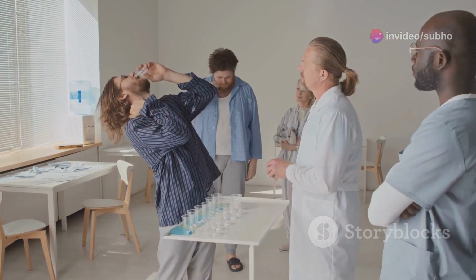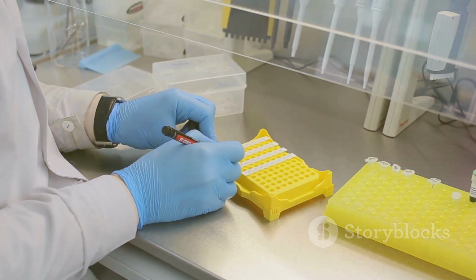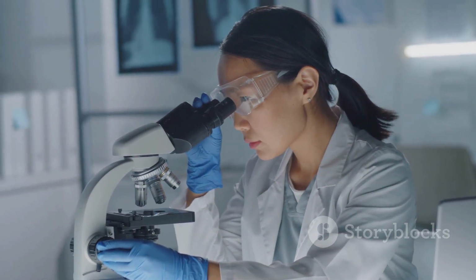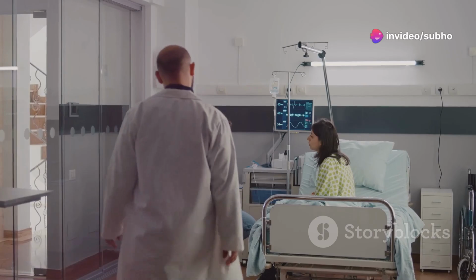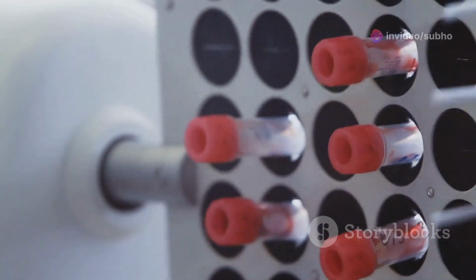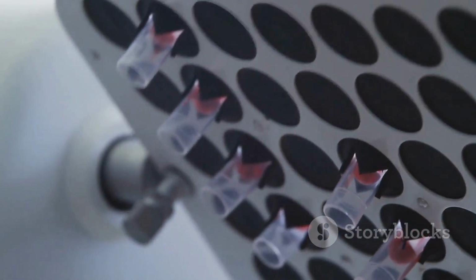But that's not all. Maldi-Tof MS is also used to diagnose genetic disorders, identify biomarkers for diseases like cancer, and even monitor patients' response to treatment. By analyzing the proteins and other molecules present in blood or tissue samples, doctors can get a clearer picture of what's happening inside the body and make more informed decisions about patient care.